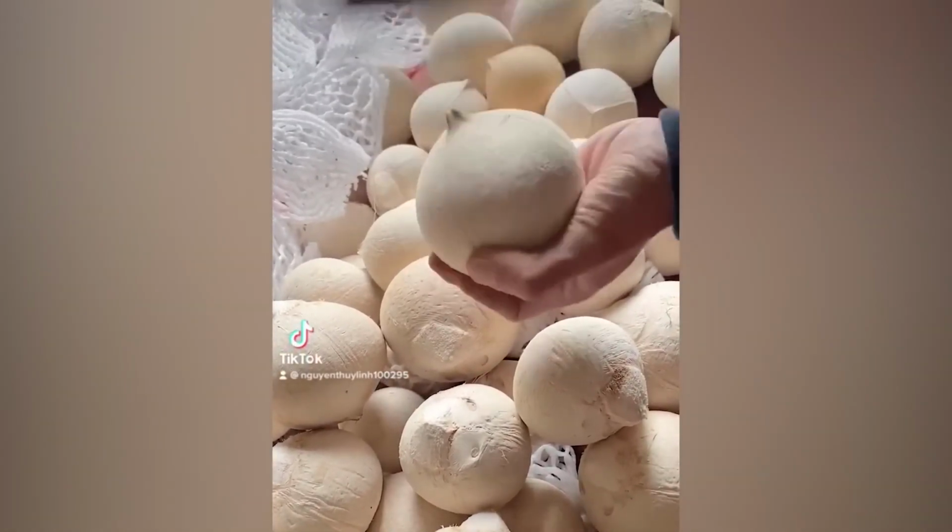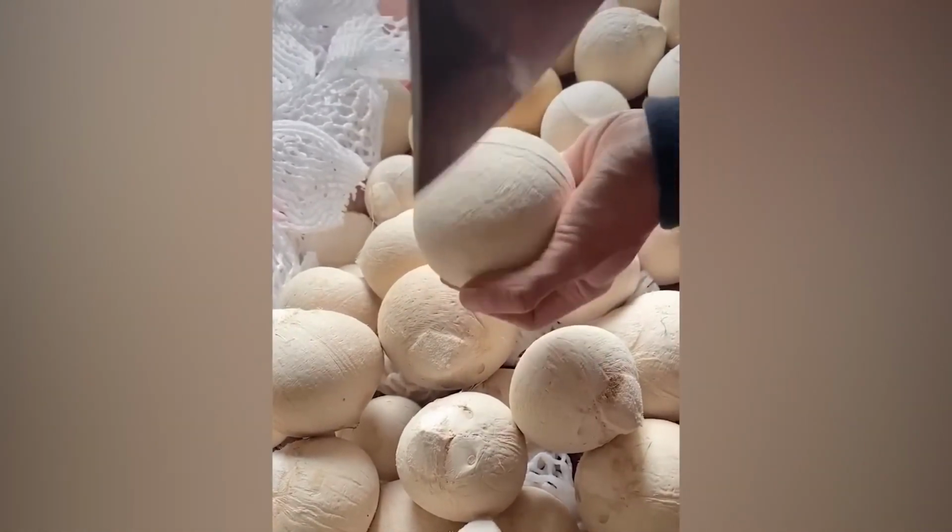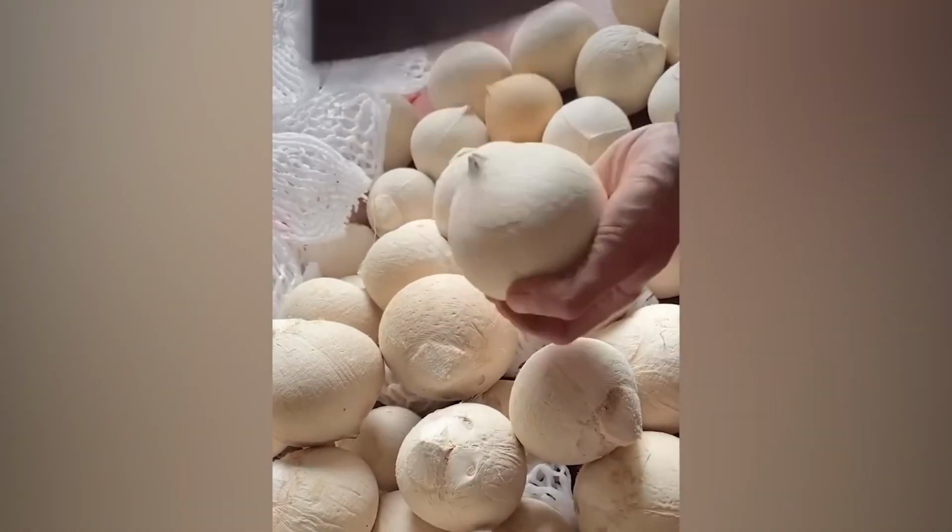This looks so fresh and delicious. Just Google the health benefits of drinking coconut water. You'll be amazed.